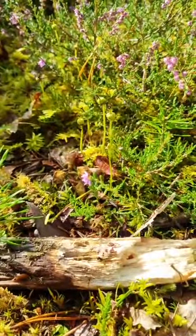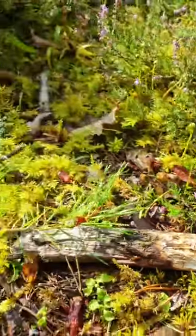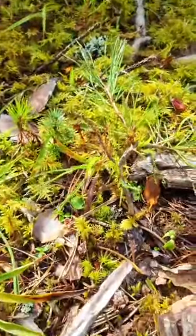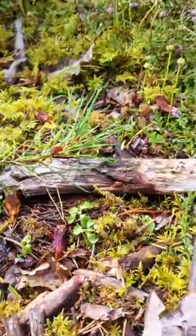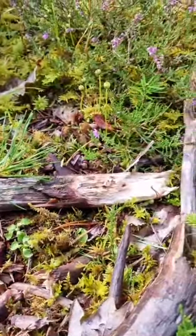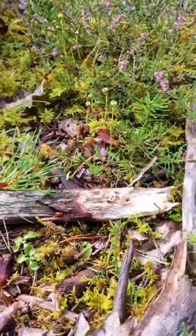If anyone guesses what these are offhand, absolutely full marks to you, I'll be really impressed. These little green leafy things here, you see. These are one-flowered wintergreen, Moneses uniflora. So this is another focus species for us.